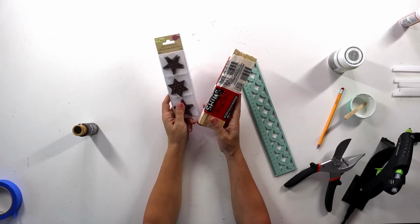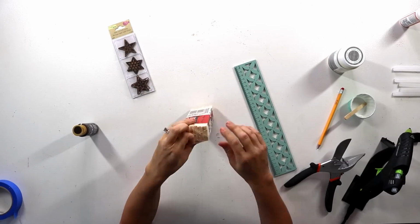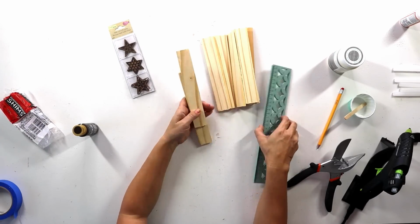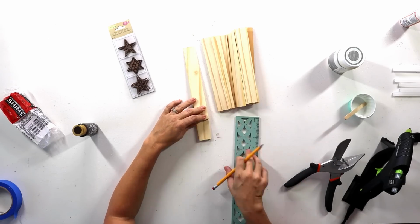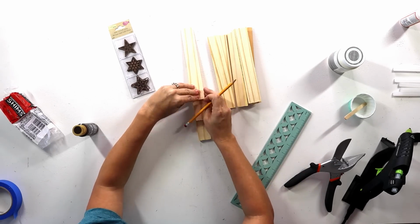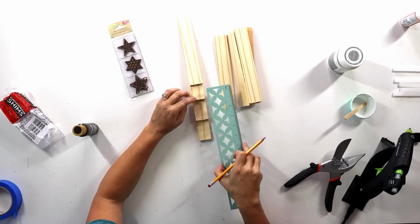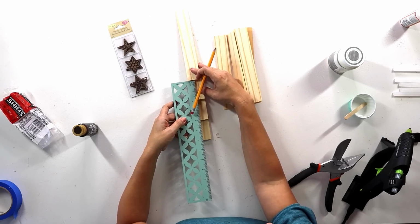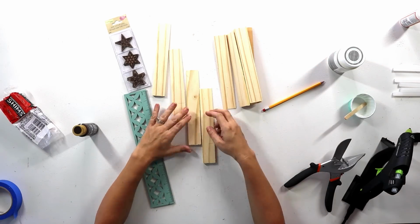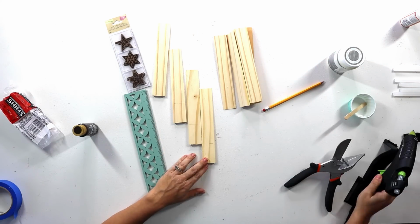So the first thing I did is I laid out the sides of our Christmas tree, and we're going to just be assembling this with Gorilla Hot Glue. It's really strong. I think it's going to work just fine. I measured out about 2.5 inches with my ruler, and I took the shim and made a mark, and then I did that 2.5 inches and 2.5 inches, and we used 4 pieces.